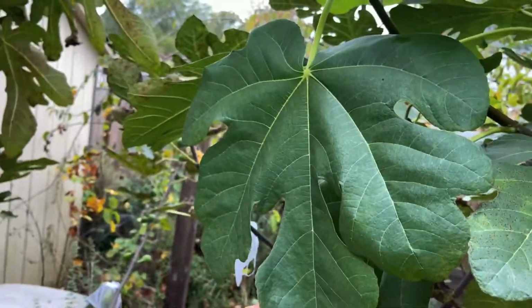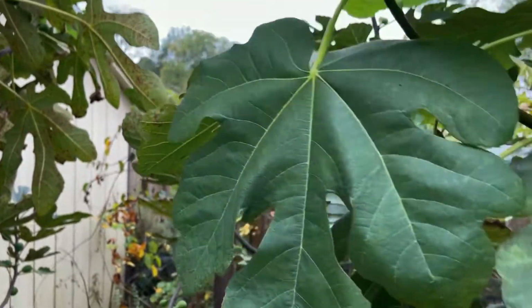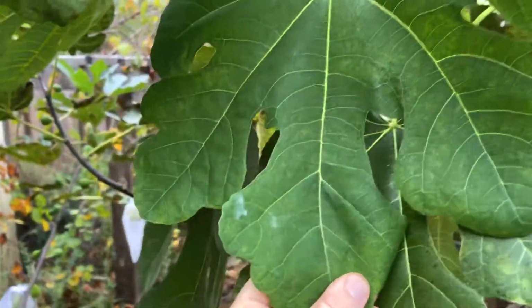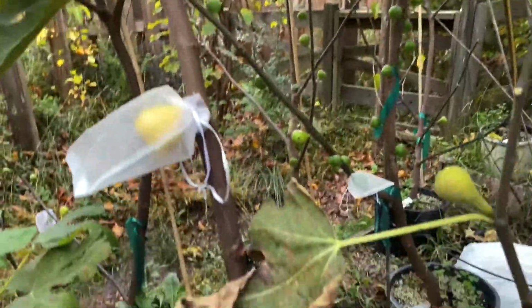So I checked the leaf on this because I was trying to verify this is the correct tree, and I'm quite confident it is, because this has kind of a distinctive leaf to it, and you can see it right there. Let's see if I can get another leaf. It's got really large, healthy leaves on this tree, which is nice. So some really good growth on this tree.